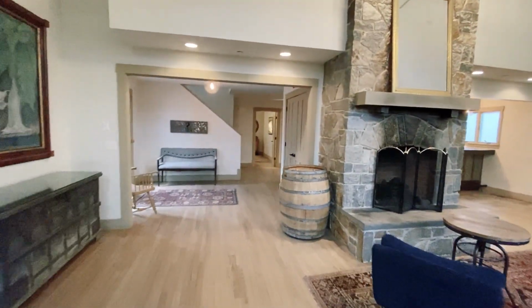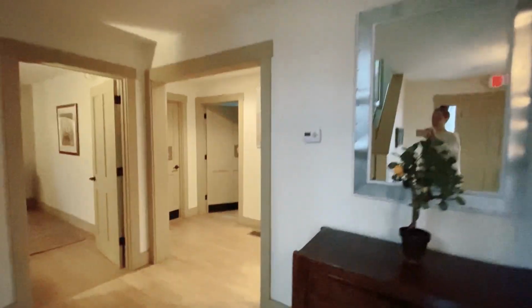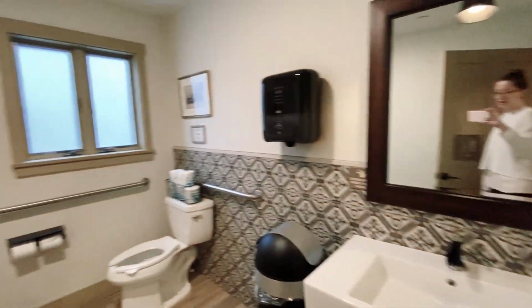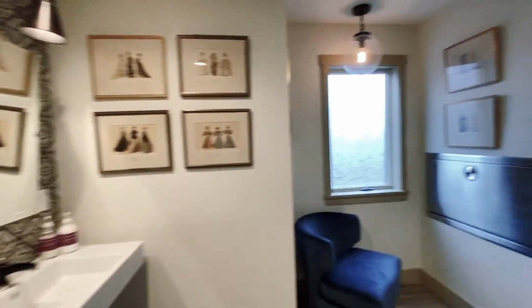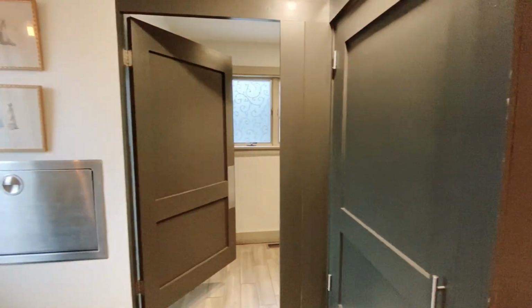Just beyond this open area, there are 2 bathrooms and 3 toilets. The men's bathroom is on the right. It is handicap accessible, and it's a single stall. And the women's bathroom has 2 stalls, 2 sinks, a changing station. Actually, all of our bathrooms have changing stations. There's the handicap accessible stall and the second stall.